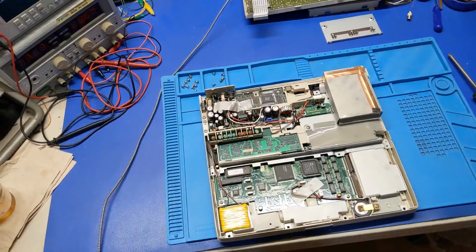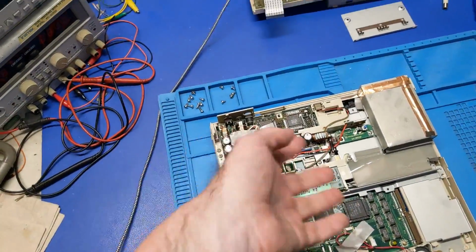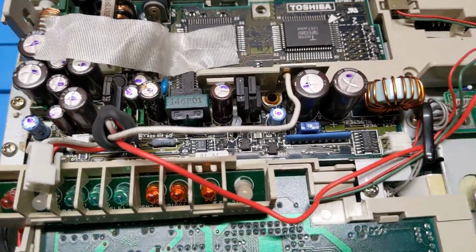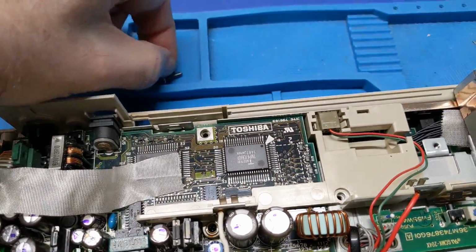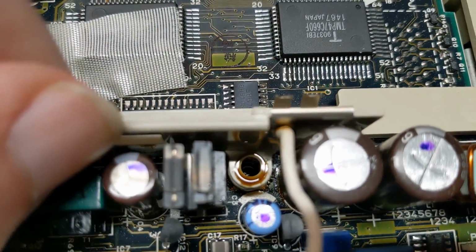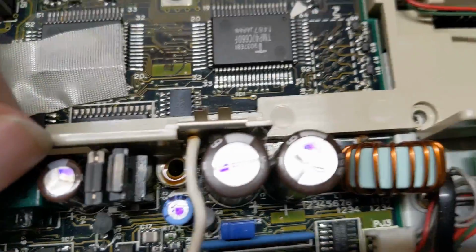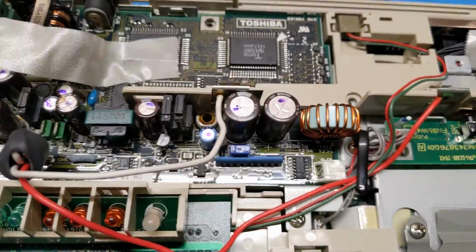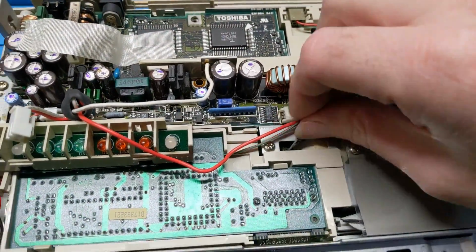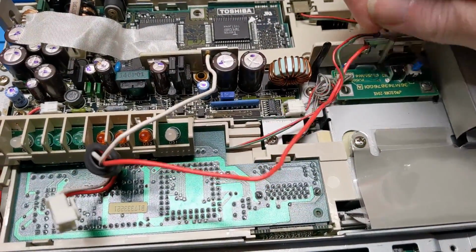So anyways, it's kind of a tangent now, but let's get the rest of this apart and see how much damage we're dealing with. Holy crap, the leakage is so bad. When I pulled the screw out here, it was dripping off and running all the way down the screws. That is bad. I've worked on a lot of stuff with capacitor leakage, but I'm going to say that this is one of the worst I think I've ever seen.